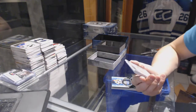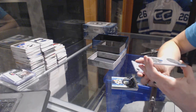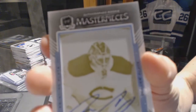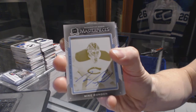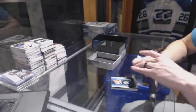We've got an autographed rookie masterpieces, one of one yellow printing plate from Trilogy for the Montreal Canadiens, Mike Condon. Autographed rookie masterpieces, one of one yellow plate for the Canadiens, Mike Condon.